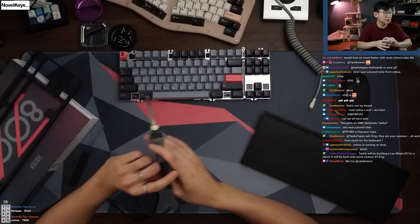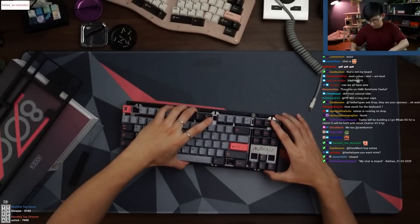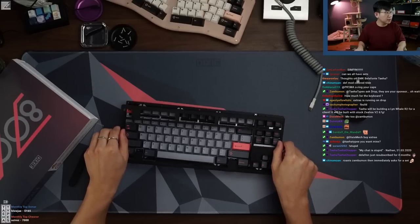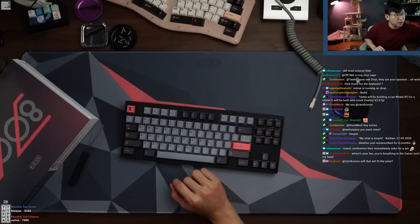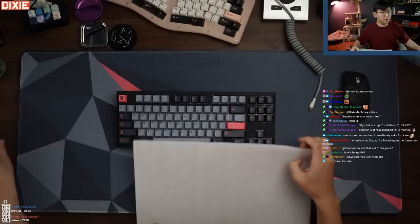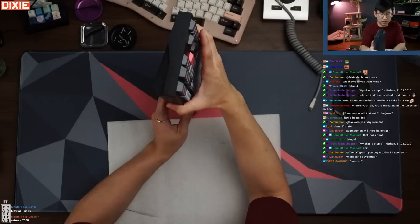All right, right alt. It's now fixed. Delafine, thank you so much for the 4 months. Welcome back. Honestly, this is looking kind of sexy. Okay, let's re-screw this. Now that I have put the keycaps on, it won't be level. So I'll just need to hold it.